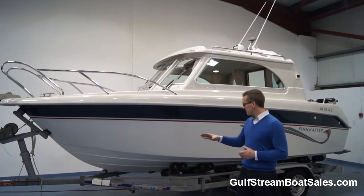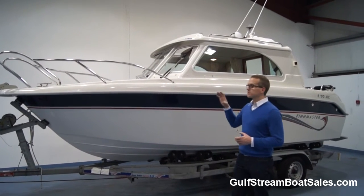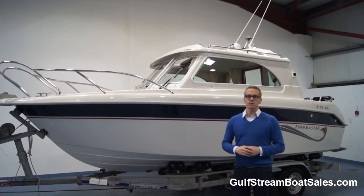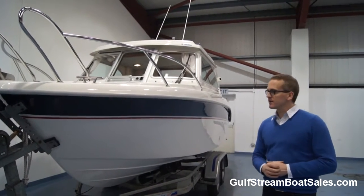It comes complete with an Indespension roller coaster road trailer. It's a fabulous little hard top cruising boat. It makes an excellent little family day boat, and even something you can spend the odd night on board as well. This boat is in fabulous condition all the way around.